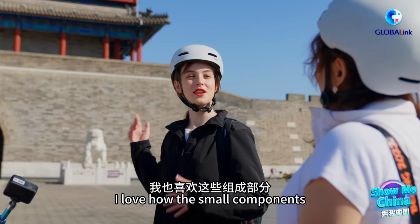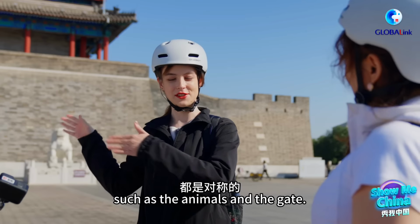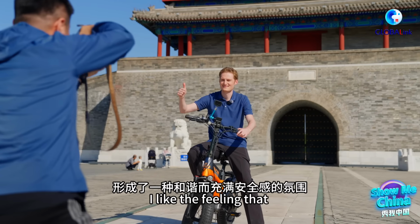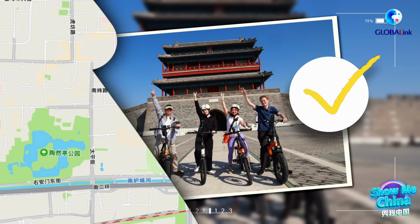I really love it. I love how all the small components complement each other, and there's always two of everything, such as the animals and the gate. I like the feeling that it creates harmony, also safety.